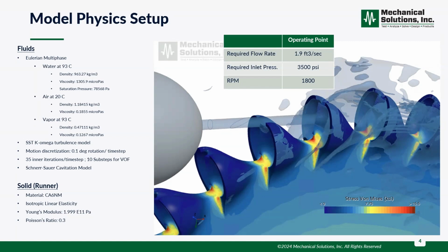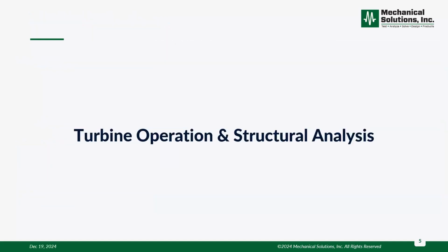Some details on the left show typical CFD setups, so we don't have to dive into all the nitty-gritty bits. What's important to note is that we have a relatively fine time step in the motion discretization. As you could see in the videos, it's really well resolved. And for the solid stress, we're using the integrated FEA solver in STAR just for linear elasticity, where we can predict the stresses. So first, we want to run this thing.